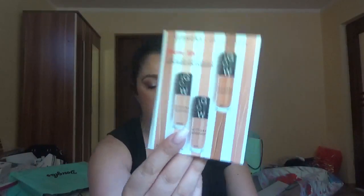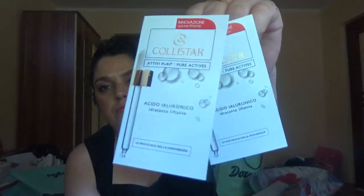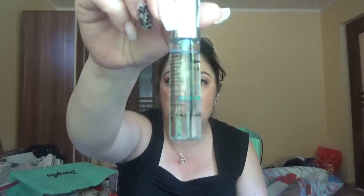From Sephora, I got the Sephora Collection Glow Perfection Foundation, the sample. From Colistar, I have the hyaluronic acid, two of them, and they look like this. It's the foil sample. I saw this is very expensive, this brand. Then I have this Douglas Home Spa, and this is Citalasso. I don't know exactly how to pronounce this. Looks like a perfume or something like that. And it's a good size.